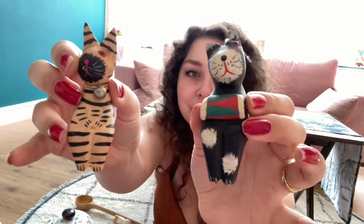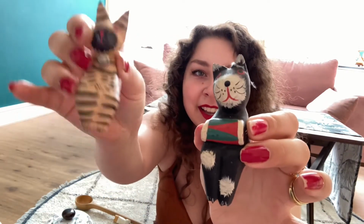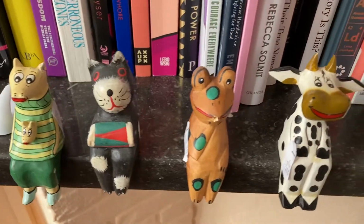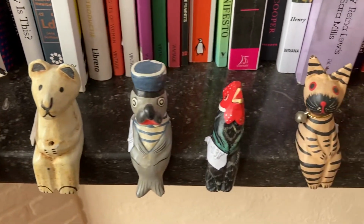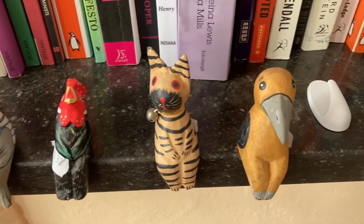Yeah, I don't know if you can see. This one even has a bell. Oh, there's some dust on this one. But they are little figurines that you can sit on either your mantle or a picture frame or whatever. If it fits, it sits. So I found these, but I really love these for myself as well.